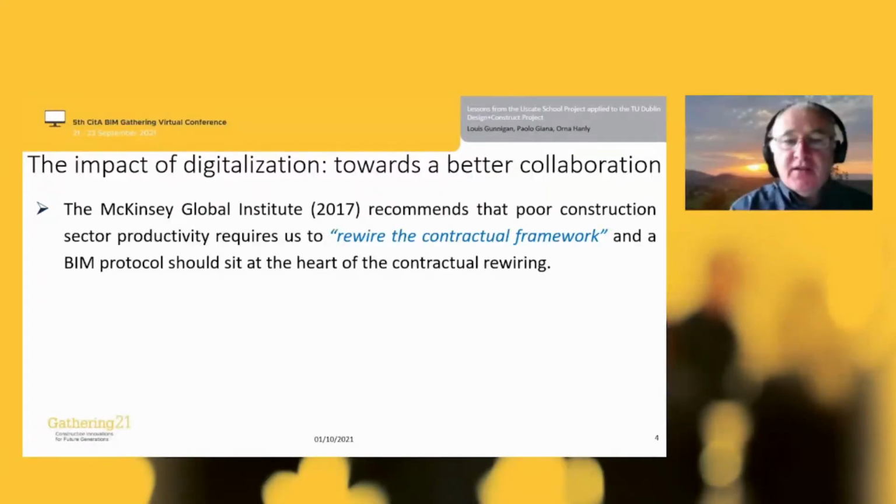The McKinsey Global Institute in 2017 recommended that we need to rewire the contractual framework and that the BIM protocol should sit at the center of this. But we have been talking about increasing productivity in the construction industry through partnering and through various other tools for years, going back to the Latham report, the Egan report, and even long before that. So this is not a new conversation, but the McKinsey Institute has joined in that conversation more recently.